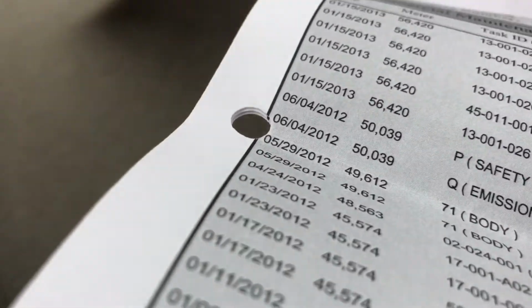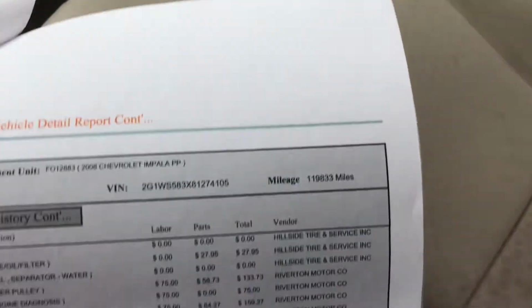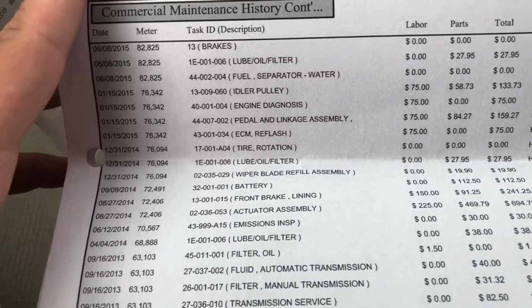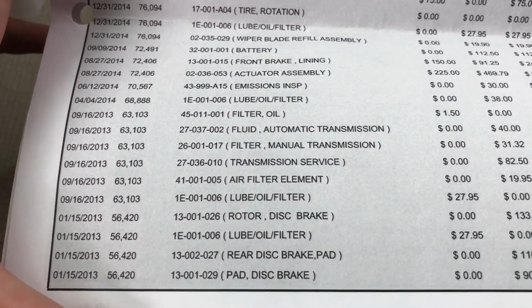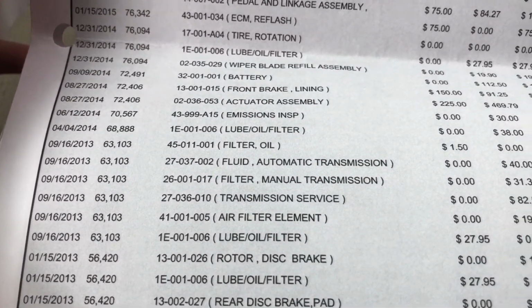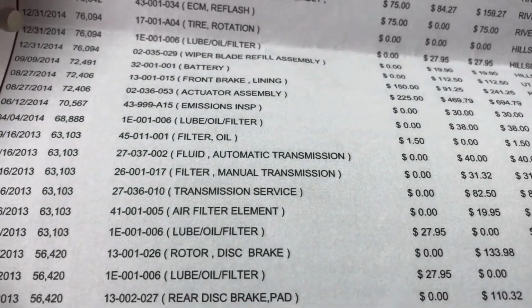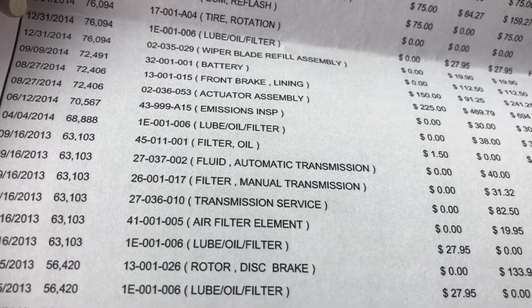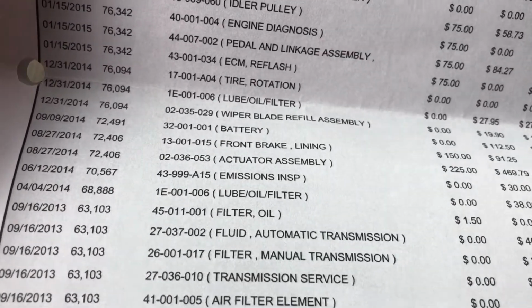But let's take a look here on the next page. Alrighty, brakes. Let's see the brakes. That was $0. That's interesting. 50,000 miles, transmission service, 63,000 miles. That's always nice to have. Fluid, automatic transmission, filter, manual transmission.